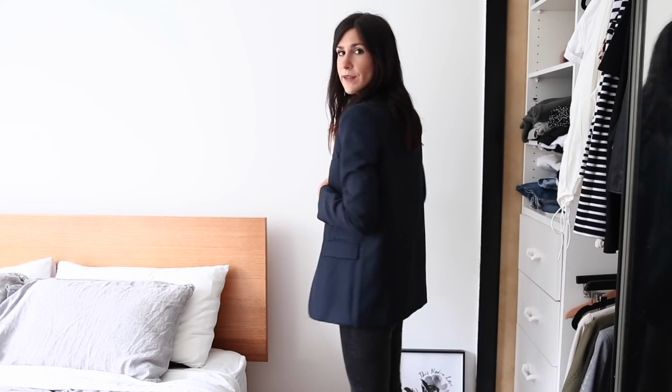But again, I'm really happy with it, and actually I do have the bone color coming my way, so I'm looking forward to adding that to my wardrobe. Probably do not need another blazer, however I do think it will be really versatile for me and a great piece to reach for in the summer months. But overall, really happy with this. I think that this is definitely worth picking up.